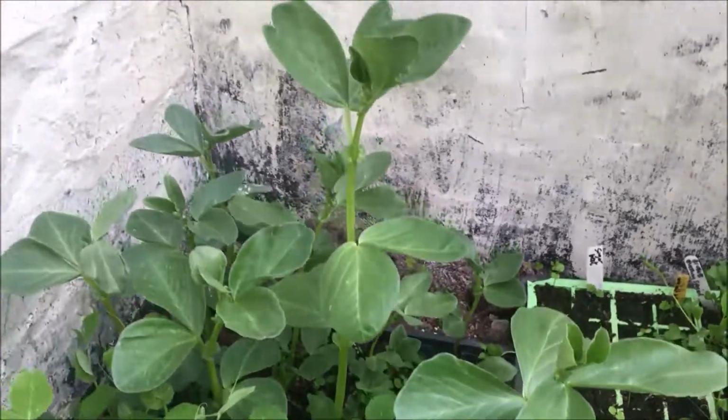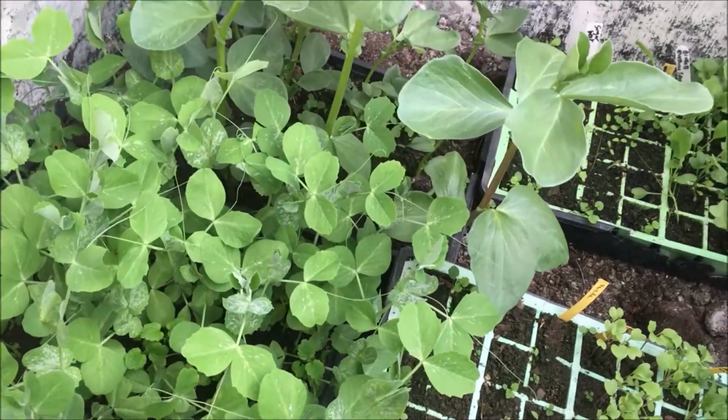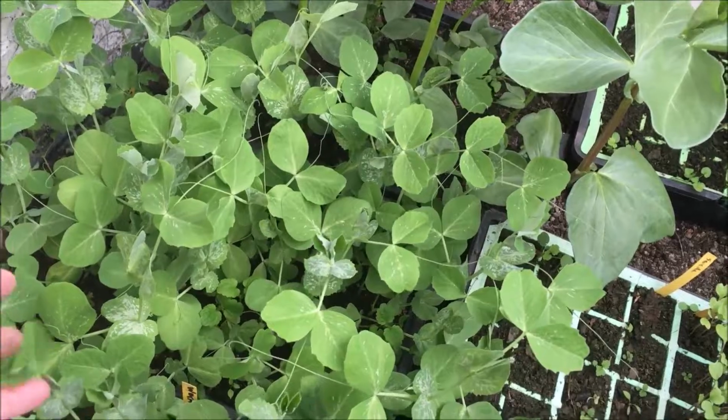It's just one of the disadvantages of living this far north. The weather can be quite wintry. We can get really cold, strong winds all the way up until the beginning of June, so we just have to keep an eye on the weather.